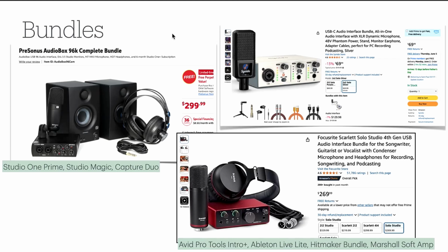And it does have the ability to put an XLR mic in there, which is usually a little bit more expensive mic. And we're going to talk about mics in just a second briefly. Anyway, sometimes a bundle might be the way you want to go.